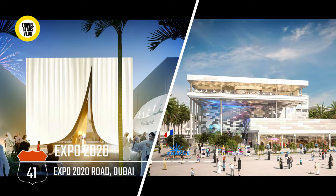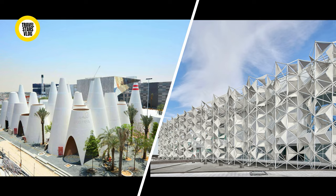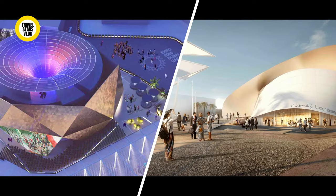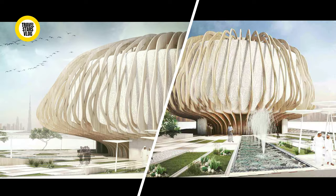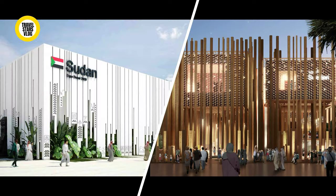Number 41, Expo 2020. Expo 2020 is scheduled to be a world expo hosted by Dubai in UAE. Change the way you see the world as you explore 191 country pavilions. Connecting minds, creating the future is the motto of this event.